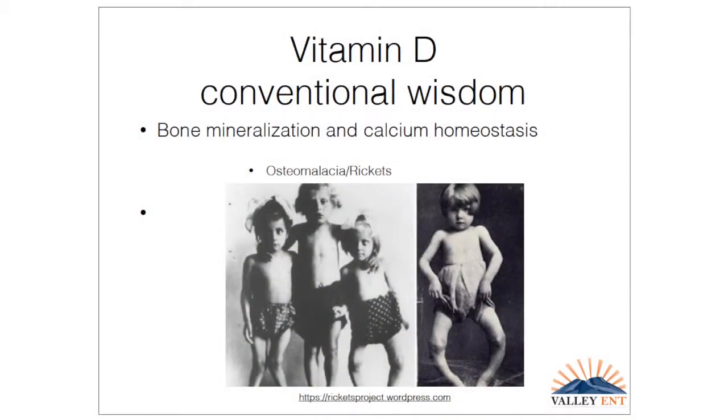You can also get some dietary vitamin D3. Again, it's not active until it goes through the liver and the kidneys, but there's not a lot of vitamin D that you can get in the diet. Most of it's through sun exposure. Conventional wisdom when I was in medical school was that vitamin D is really a rock star with respect to bone mineralization and calcium homeostasis. And obviously there was an association with osteomalacia and rickets.